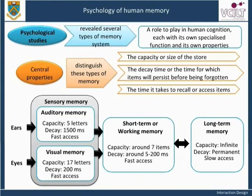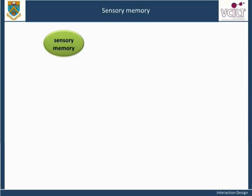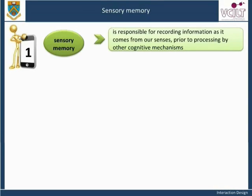Newell, 1983, summarizes the characteristics of these memories and the relationships between them. Although the figure only shows sensory stores for the visual and acoustic senses, specialized memories exist for the other senses as well. Sensory memory. The first type of memory is responsible for recording information as it comes from our senses prior to processing by other cognitive mechanisms.